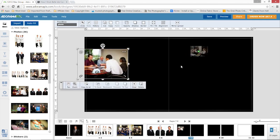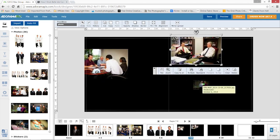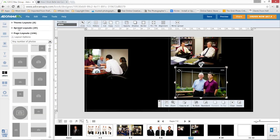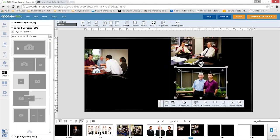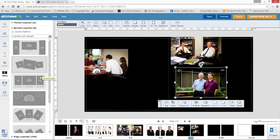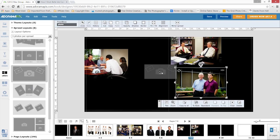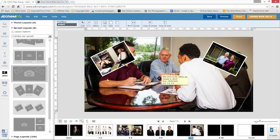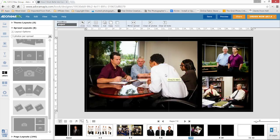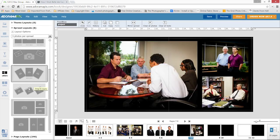Now, some of the stuff you can go through here and I can lay out, and I'm going to show you the different layout options. So when I come over to layouts, they have spread layouts, which will apply to both pages in the spread. So in this case, it would be page 7 and page 8. And I can narrow it down by, I have 3 photos. So for 3 photos in the spread, here are kind of the defaults they have. And I can just drag and drop and, well, that's not going to work. That's not going to work. Oh, that's not too bad.